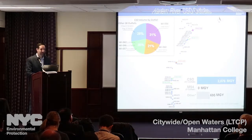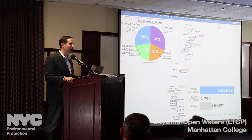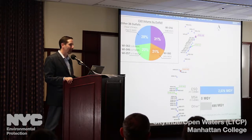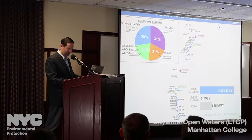What's MS4? Municipal separate storm sewer system. And those are just the city-owned. So there are other stormwater sources. There are private ones. If there's not a permit, they're not MS4, but they're still direct stormwater sources, and there's also direct overland runoff. But yes, it's the separate storm sewer systems.